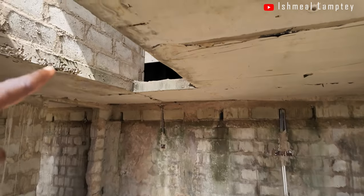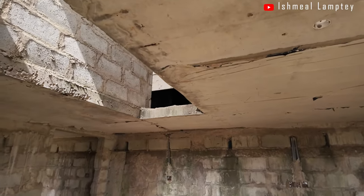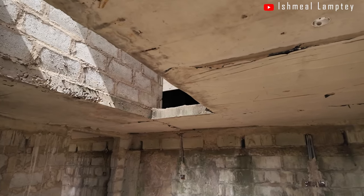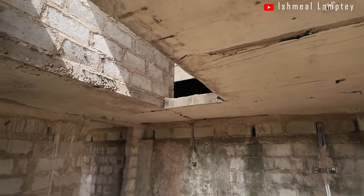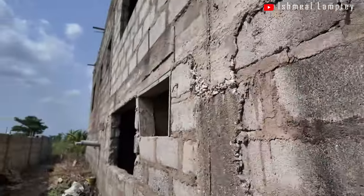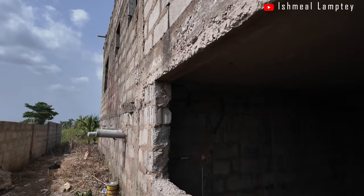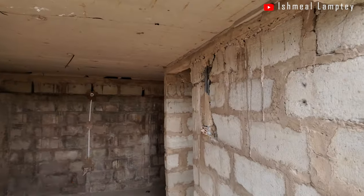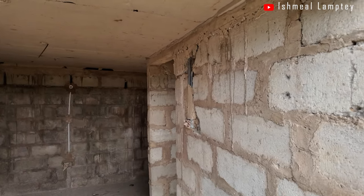And then you have the section that has the stairs, which is going to come down here. So we're going to be using wooden stairs once we are ready to complete this part. And then the other section leads into the bedroom, which I can show you from here as well. So you have the bedroom here, and then you have the ensuite washroom also attached to it from here.